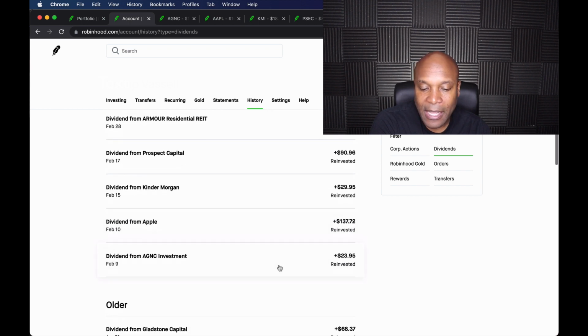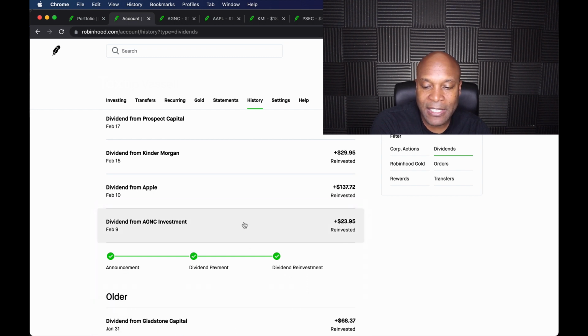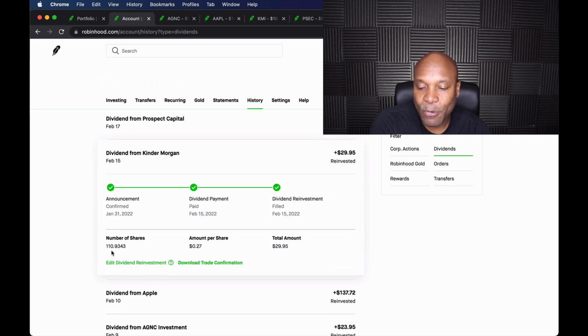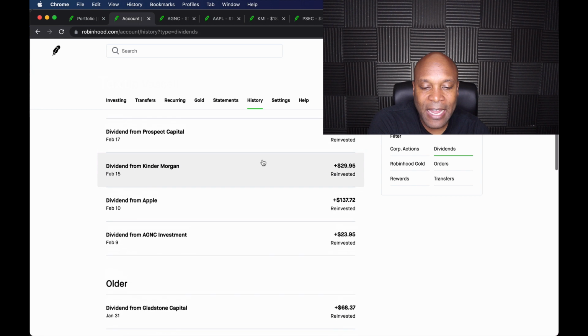So if I scroll down a little bit and click on AGNC, at the time I had 199 shares, and they were paying 12 cents per share, which is why I got $23.95. With Apple, I had 626 shares, and Apple's paying 22 cents per share, which allowed me to get $137.72. I also have shares with Kinder Morgan. On February 15th, I had 110 shares, and they're paying 27 cents per share, which allowed me to get a payment of $29.95. Then on February the 17th, I have shares with Prospect Capital, 1,515 shares, and they're paying 6 cents per share, which allowed me to get a payment of $90.96.